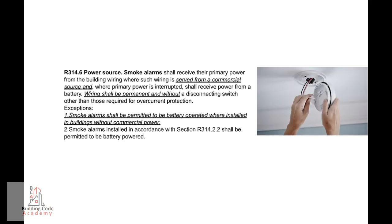R314.6 Power source. Smoke alarms shall receive their primary power from the building wiring, where such wiring is served from a commercial source, and where primary power is interrupted, shall receive power from a battery. Wiring shall be permanent and without a disconnecting switch other than those required for overcurrent protection. Exceptions: 1. Smoke alarms shall be permitted to be battery operated where installed in buildings without commercial power. 2. Smoke alarms installed in accordance with Section R314.2.2 shall be permitted to be battery powered.